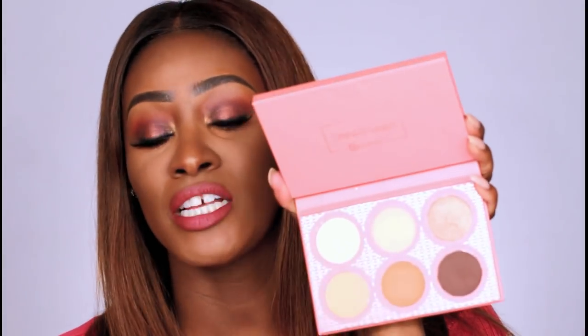So let's go back up and talk about the highlighters. I think the highlighters in here are beautiful. I do have them on right now. They definitely are buildable. So if this is a little bit too mild for you, you can clearly build it and go as far as you want it to go. I personally like a little bit of a softer highlight. I think it's more flattering to the entire face.